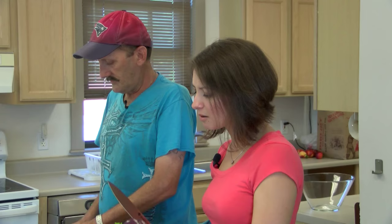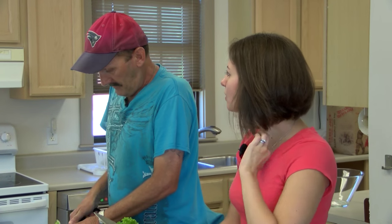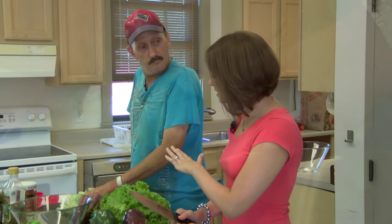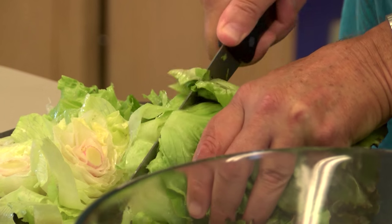There's so many unique things that you can get there. I mean, things like purple peppers, all kinds of different little tomatoes. So it's really a great place to find some unique fruits and vegetables too. So Roland's going to be cutting up the salad for me, the heads of lettuce. I'm going to start on the cucumbers over here.